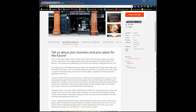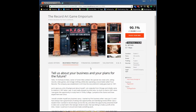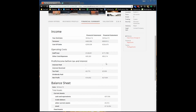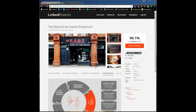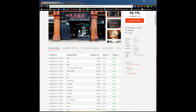The good thing about this is you have a business profile. So you can read about them, what they do, their owner, are they safe to lend to, etc. You can see their financial summary, so how much money they earned, their current assets, etc. Then the validation, which is the approval process, and then Q&A. So it's quite a fleshed out kind of website.